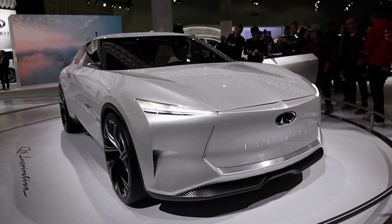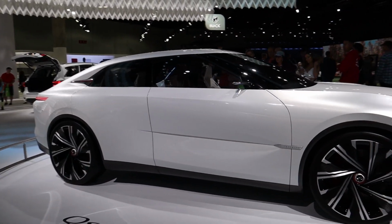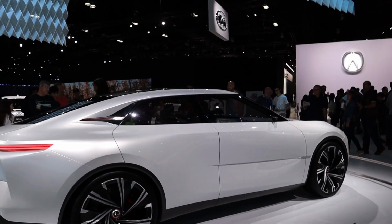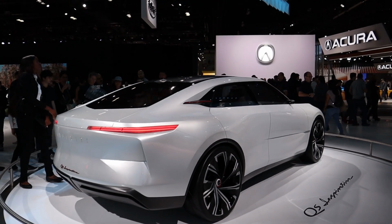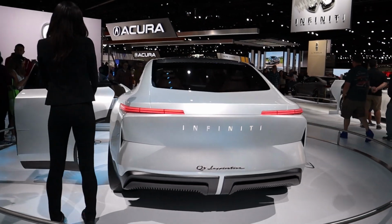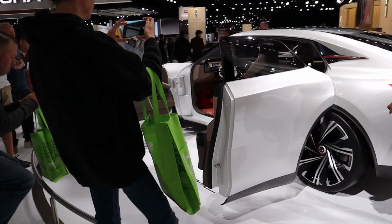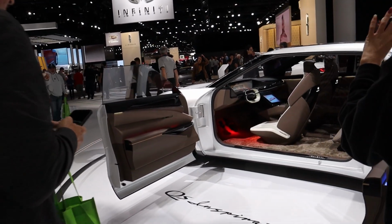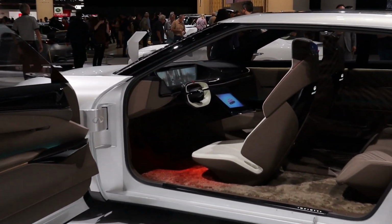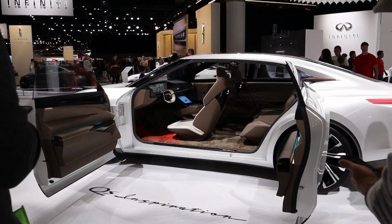Infiniti also showed off its QS Inspiration concept, which is a sports sedan SUV coupe that's supposed to show the future design and direction of Infiniti. And honestly, I think it was a great looking car. I really like the white color, it fit really well. I really like the Infiniti backlight. The headlights and the taillights look really cool. And of course, the coolest feature was the suicide doors. You can't go wrong with that. A very futuristic cabin. In general, electric cars were dominating the LA Auto Show in terms of the newly introduced models. And so this was an electric vehicle, and I think I could see it coming into production pretty soon.